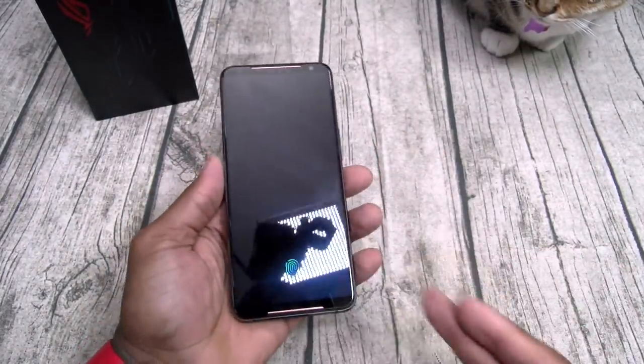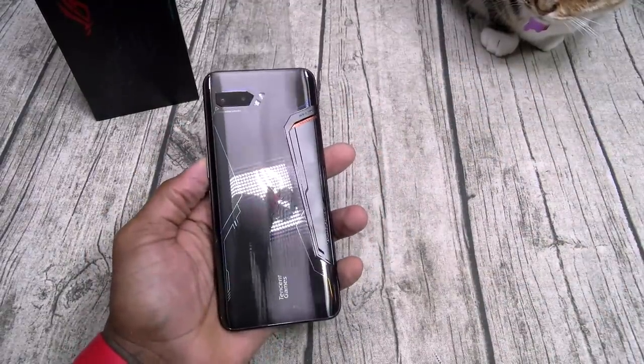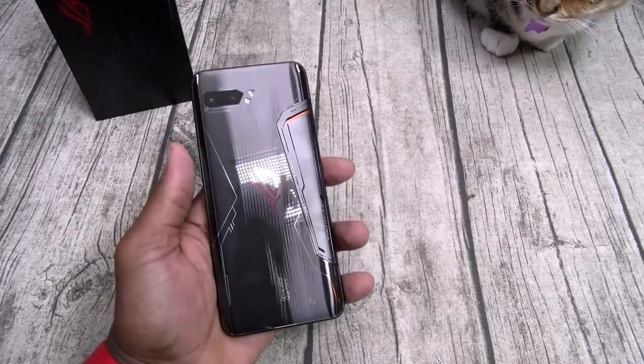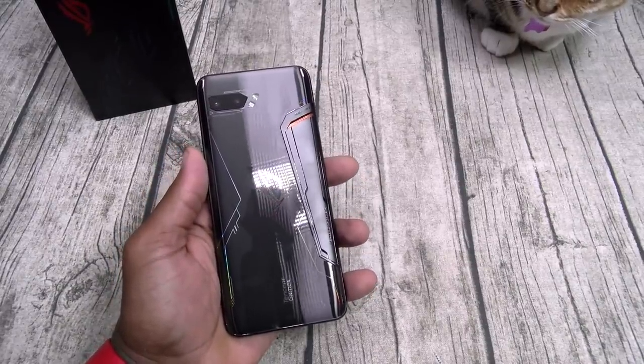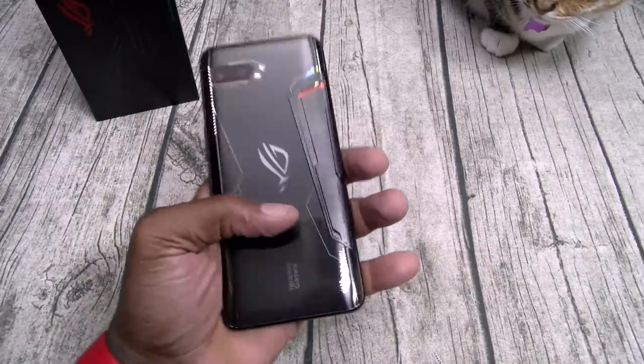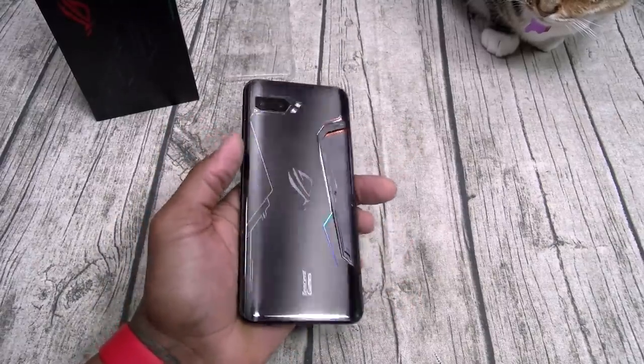You got Gorilla Glass 6 on the front, glass on the back, and the aluminum frame. Now this phone has an extra heavyweight feel to it. Keep in mind, you got a 6,000 milliamp battery, one of the biggest on the market. So it's going to give you that extra weight. So if you like these big, heavyweight, manly feeling phones, you're going to love this one.